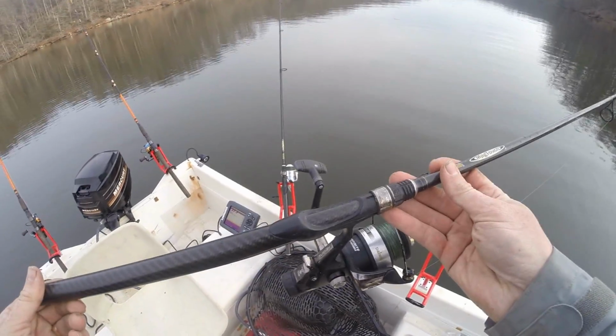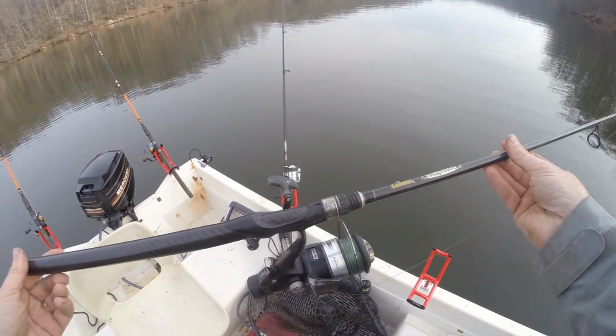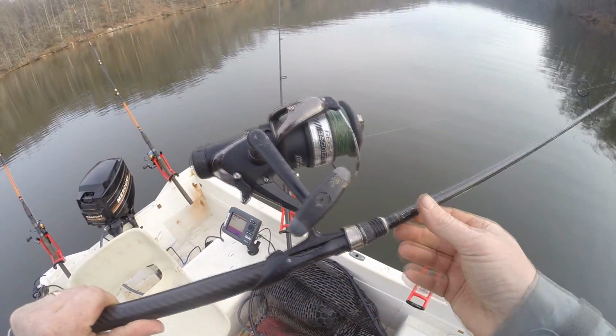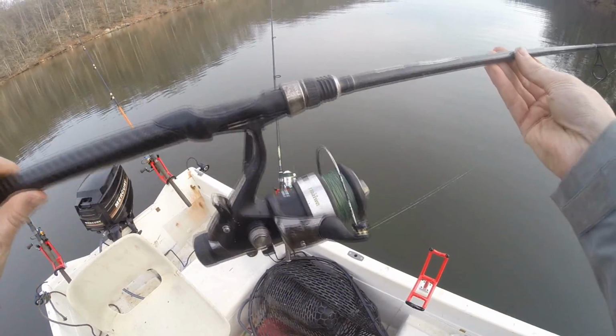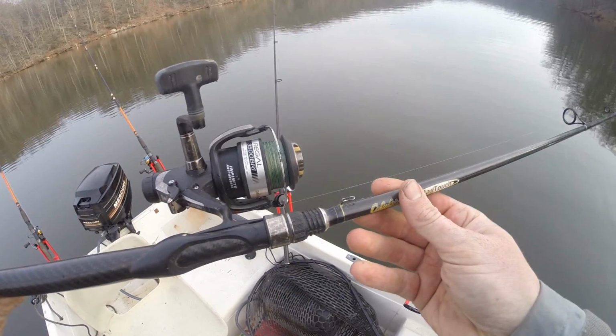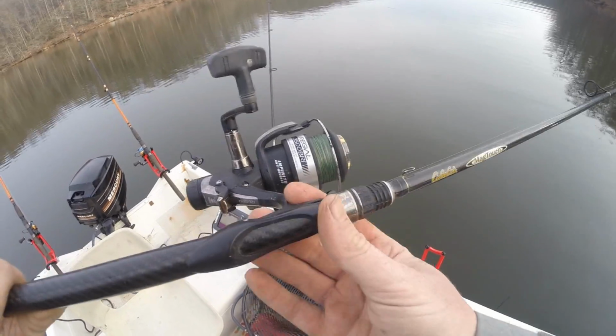All right, let me show you what rods and reels I'm using. I've got 2 of these 7-foot Cabela's Mag Touch rods. They've discontinued making these, and so if there's any Cabela's executives out there, please start making the Mag Touch again. Made them for 30 years and they just recently stopped.